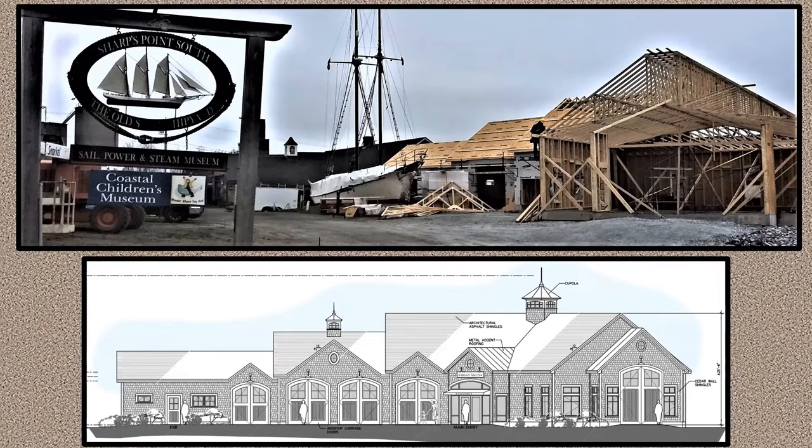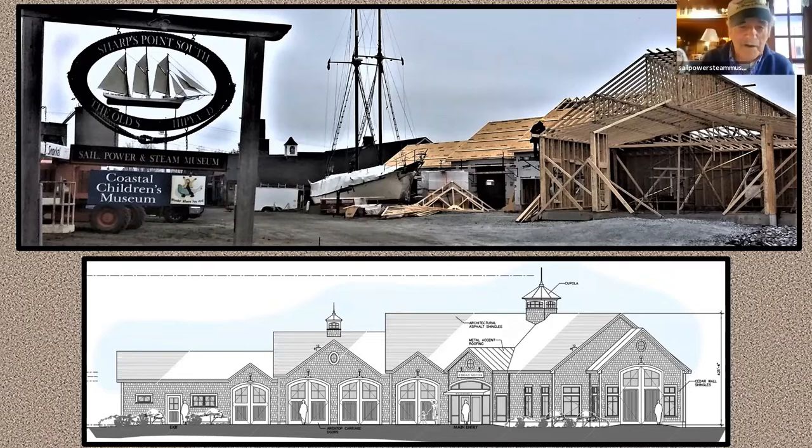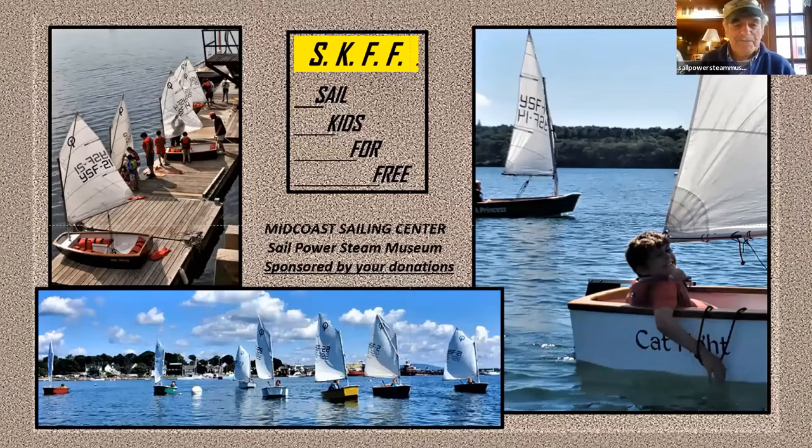What is an Optimus pram, you say? My God, what is an Optimus pram? Well, we have a skiff program that we've set up, Sail Kids for Free. It's one of the greatest things we've done, I think. We take kids from 6 to 14 years old, and we give them a whole week of sail training for free.